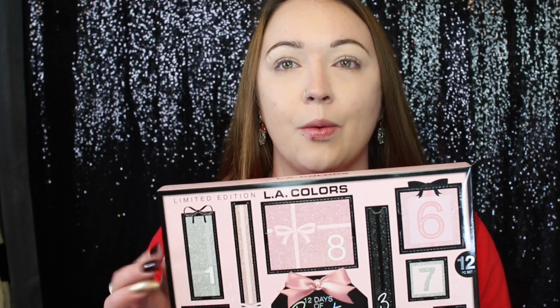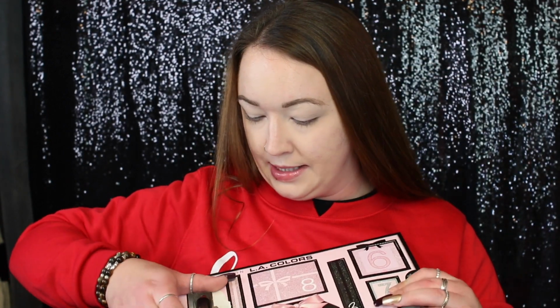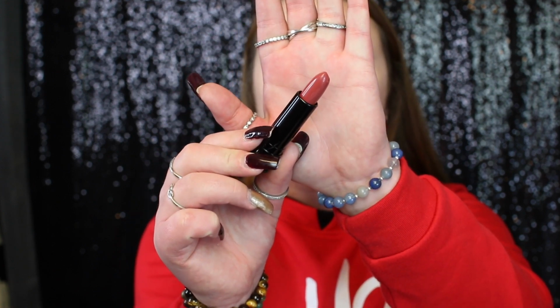Okay, I'm going to show you guys which days I am on, but I'm not going to peek on the back. So here is day number 1. Okay, so it looks like we have a lipstick. So I think we're going to try out all these products at the end after I'm done unboxing everything. Here we have a really pretty lipstick, and it does not have a shade name. Ooh, this is a really, really pretty shade. It's kind of like a darkish burnt orange. I don't know. It's really, really pretty though. So I will swatch everything at the end.